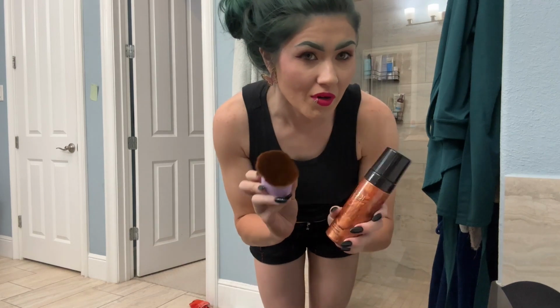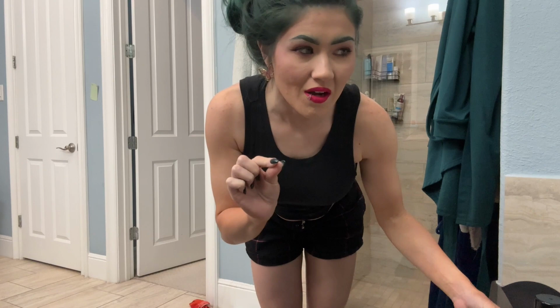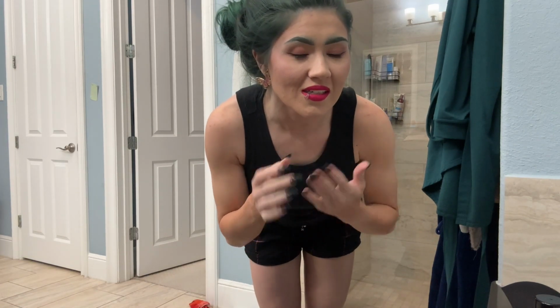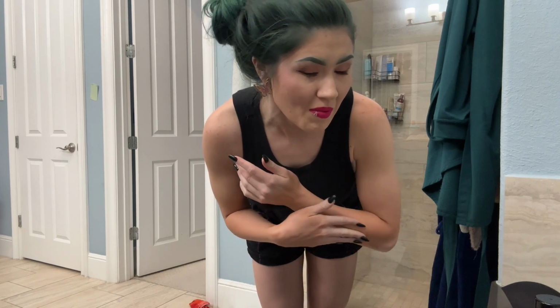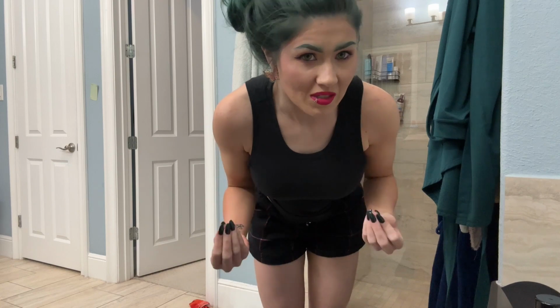So I went ahead and put on this tanner, and it is slightly tacky, but not enough where it's annoying or irritating. But it does claim not to be tacky, but maybe I should give it like 5 minutes. I don't know. But I'm going to go ahead and keep this on.